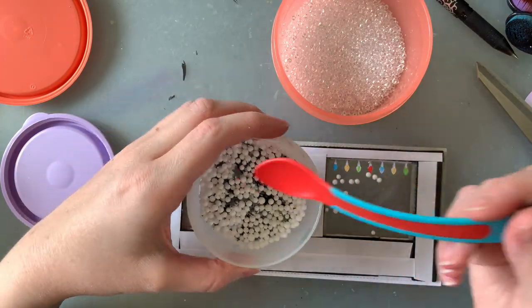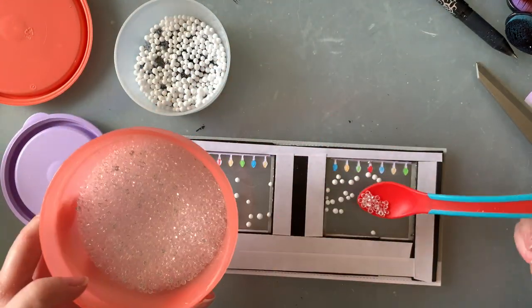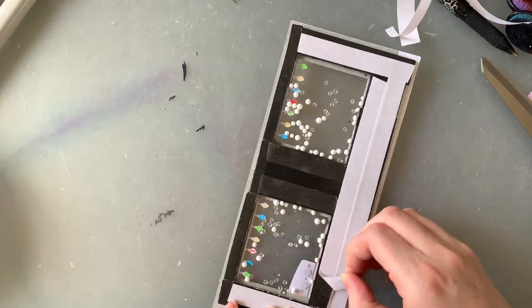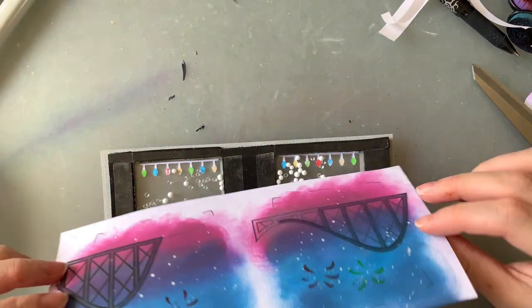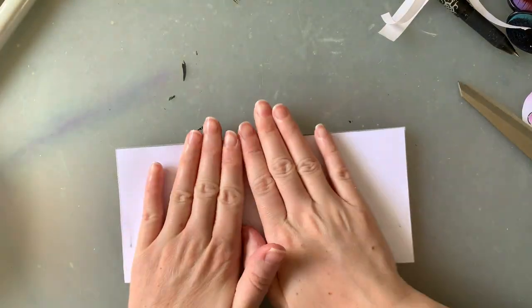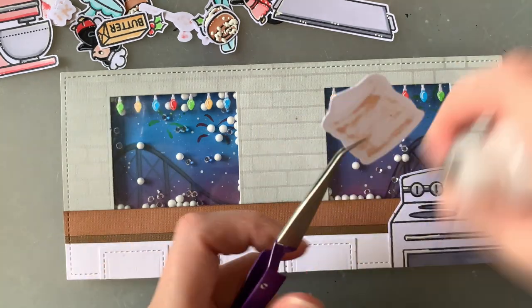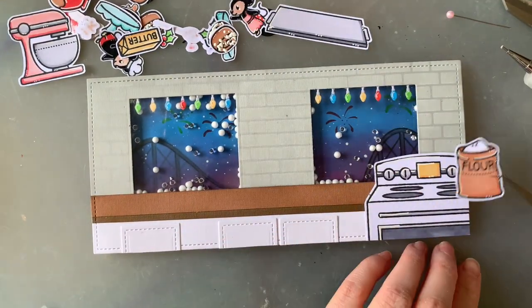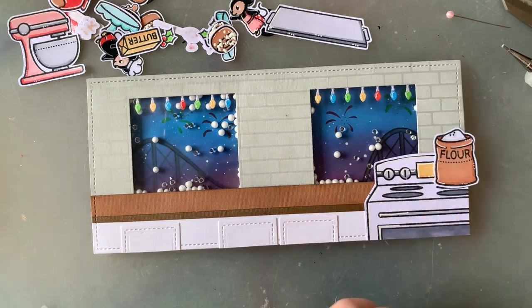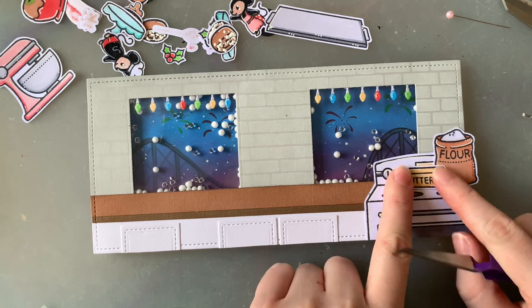For my shaker pieces today, I'm using these tiny, tiny little foam balls and these itty-bitty diamond-shaped pieces. It was then time to remove all the adhesive backing and stick my background behind my windows. And there we have the shaker element of this card complete. I know there is a lot going on, but I feel like every step of this card just adds to the magic. And now for my favourite part of any card, putting my scene together.